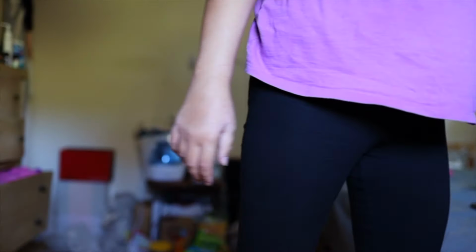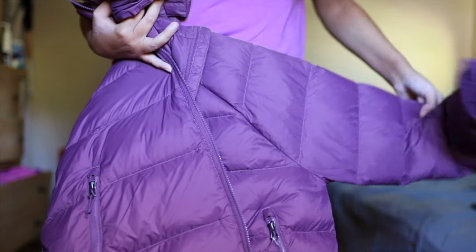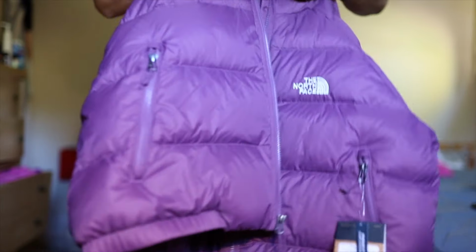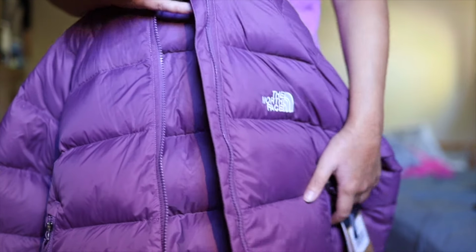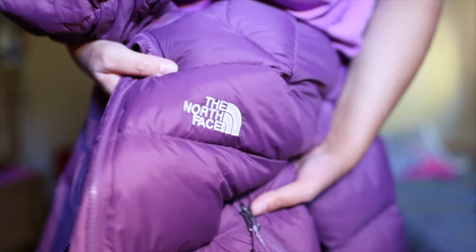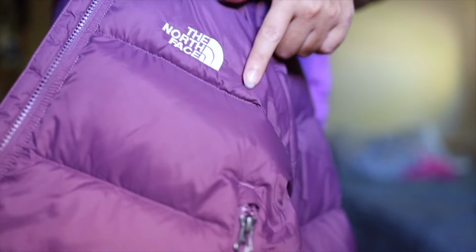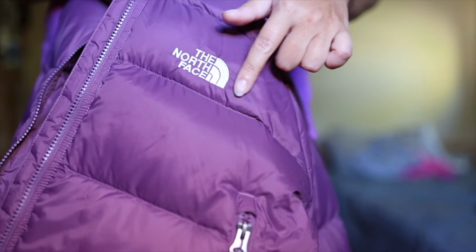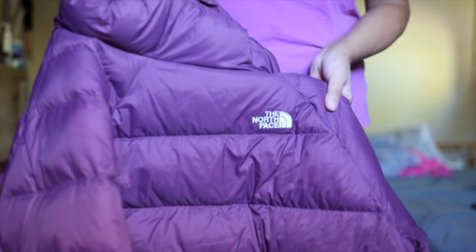And this year I've got the same jacket, but it's like this. So this is a Hydrenalite jacket from the North Face. Looks like this. So, features it has. It's made from down. Here it has the North Face on the chest and also on the back.